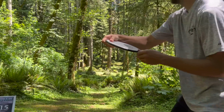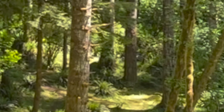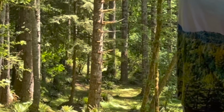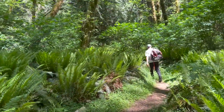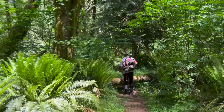It's gonna swing. That's gonna swing. Basically parked. Yeah. Oh, not like that. Next tee sign. Now we're really hiking through the jungle. Very cool.